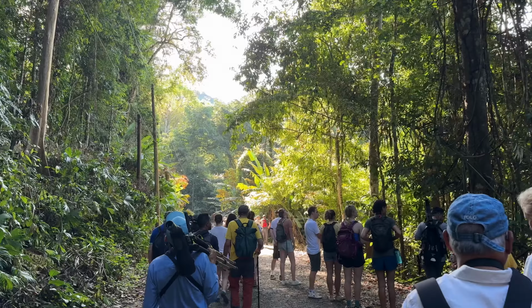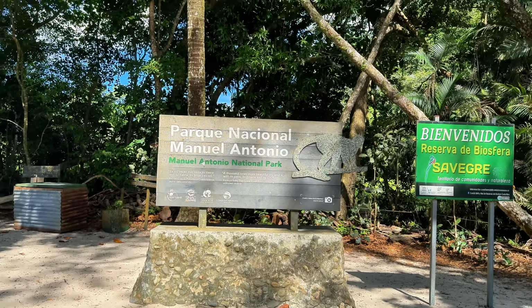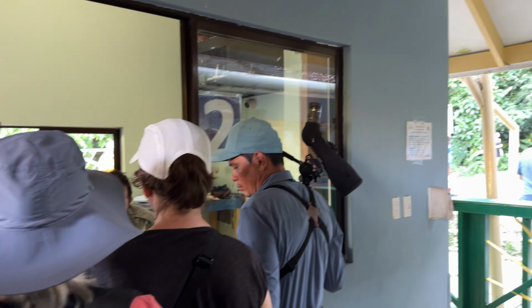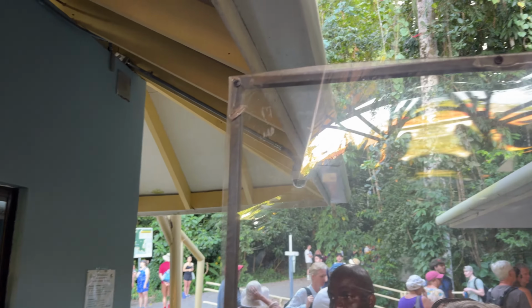There are also some things that you should know if you're going self-guided. As I have said before, Manuel Antonio is actually one of the most popular national parks in Costa Rica, and they limit visitor numbers very strictly. So what that translates to is making sure that you are booking your tickets in advance. There are timed entries, so you can stay in the park as long as you want once you're in there, but there are timed entries. And particularly if you are traveling during the dry season, which is when it's most popular, you really want to be booking your tickets probably a week in advance, because it really does sell out.